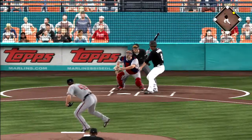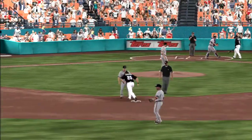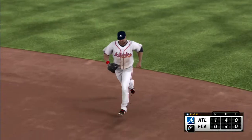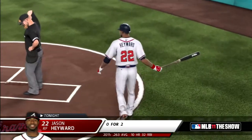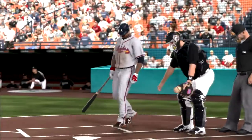He's running towards second. Pitches a cold strike. The throw, and he'll be tagged out at second base. Trying to get into scoring position, but instead the inning is over. Stick around because Jason Heyward will lead things off when we come back. But they're up 1-0. And there is Jason Heyward. He'll lead it off against Josh Johnson as we get the inning underway.